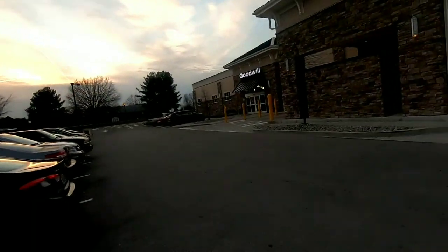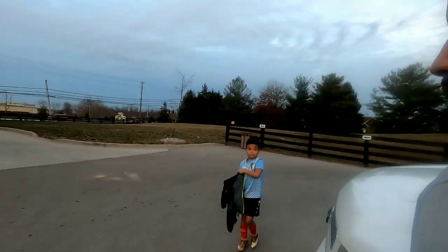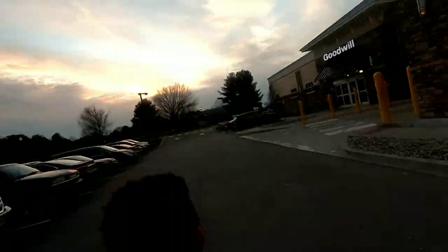Made it to a Goodwill, another Goodwill we've never been to. Yeah, this is the one. We never been in this one. Kids just got out of soccer practice, decided to hit up another Goodwill. Nice day outside today. Didn't find nothing in TJ Maxx earlier. They're out of school today. Look, we didn't have a good day today. We've been kind of busy, so we're going to end it. We're going to this Goodwill.